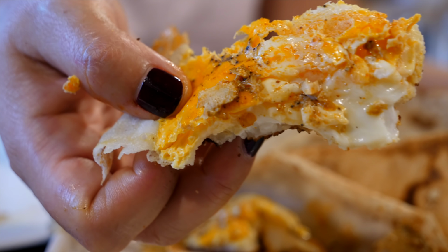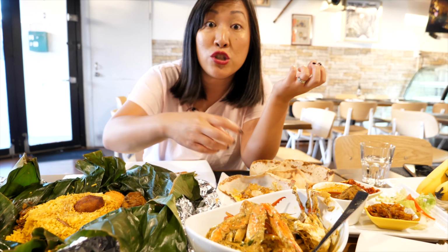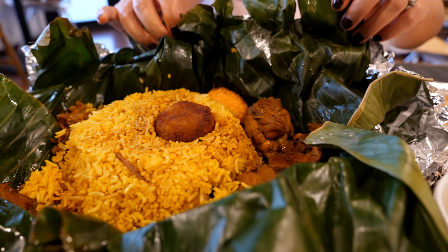Oh, that's good. I love the crispiness around the outside and then the doughy center. The fish is quite meaty, and it's got a really strong kick of spice.